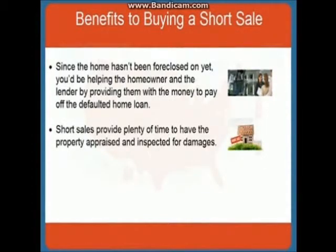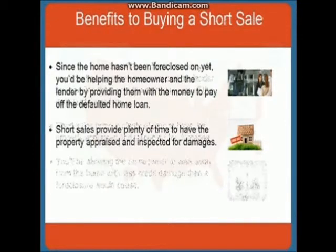Unlike auctions, which may occur too quickly to allow time for the property to be inspected, short sales allow the home buyer time to have the property appraised and checked for damages. Having the home inspected can spare you the expense of unexpected repairs later. Remember to ask the lender and homeowner for permission before hiring an appraiser and/or contractor.